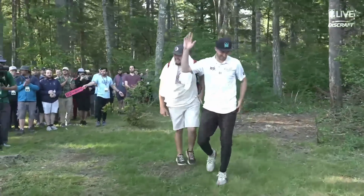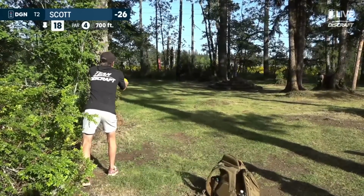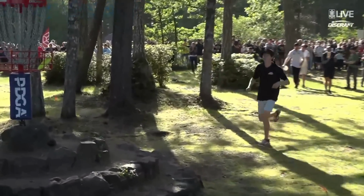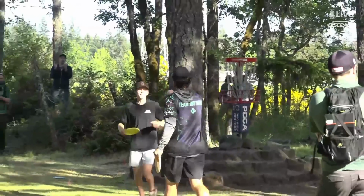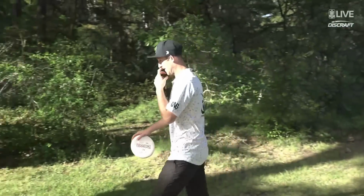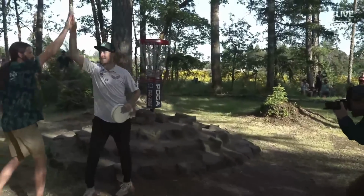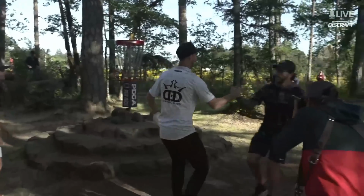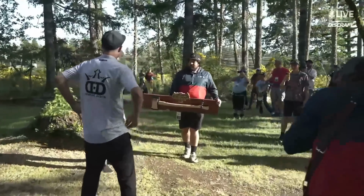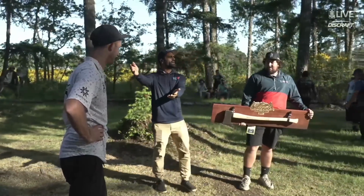He puts it on the base of the pyramid for a drop-in birdie finish. What? That was unbelievable. Considering the stakes, that's one of the better putts he's ever made. That was a putt for maybe G's, you know? And your Cascade Challenge champion, Ricky Wysocki. Ladies and gentlemen, for the Discraft Cascade Challenge presented by GRIP, your champion, Ricky Wysocki.